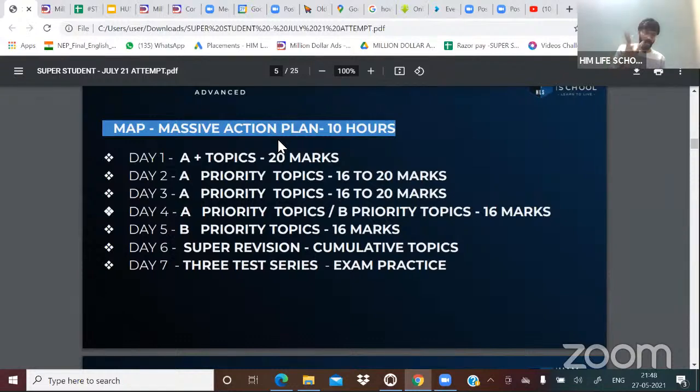And for people who are outside the program, we are hand-holding you till the end of the month. We'll be helping you: what is the best strategy to take care of the massive action plan, and what is the best strategy to take care of minimum viable preparation? Everybody needs to understand both, because there could be a bad day, and on your given bad day, when the massive action plan of 10 hours is not possible, immediately shift to 3 hours instead of 0 hours.